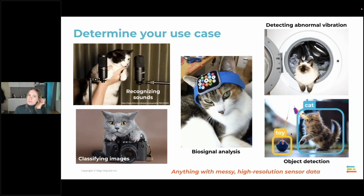So embedded ML can be applied to almost anything as long as you have high resolution sensor data. I have a few examples here. I have examples of use cases for recognizing sounds from audio. There's a cat speaking into a microphone. You could use embedded machine learning to recognize when your cat is meowing. That's one of the use cases there. You could classify images as a cat in this photo or as they're not a cat in this photo.